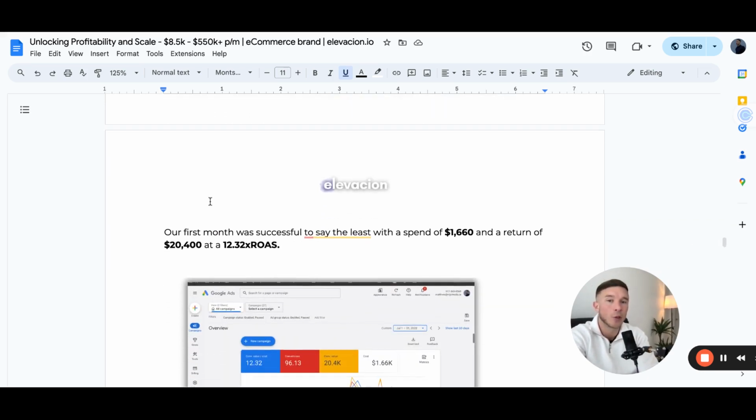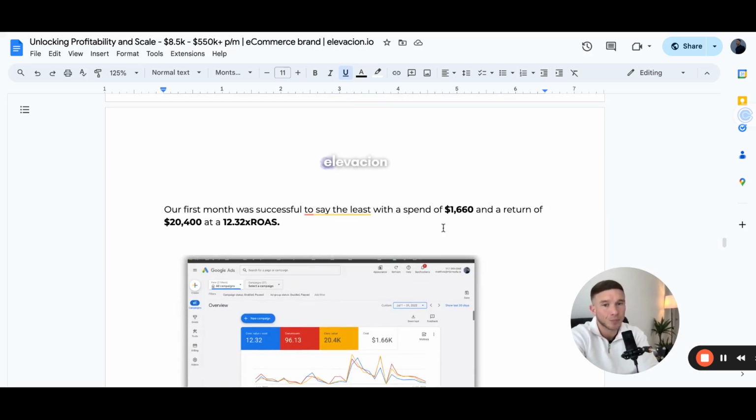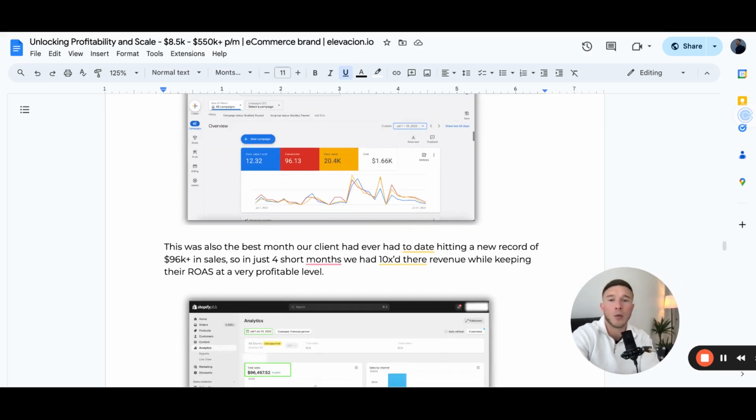Our first month for Google was a really big success. Our spend was 1,660 with a return of 20,400 and a 12.32 return on ad spend. This was also the best month our client had ever had to date. It was a record-breaking month for them with 96k plus in sales.